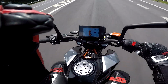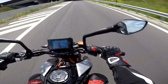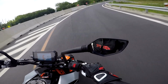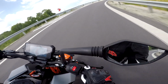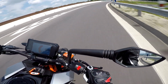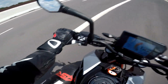Let's take the highway again. It is more capable than you might think. Let's check how it performs in this bigger turn. It's so light, you don't even have to sit out from the seat. It's too light. For me, it's too light. I don't feel the stability in the corner.